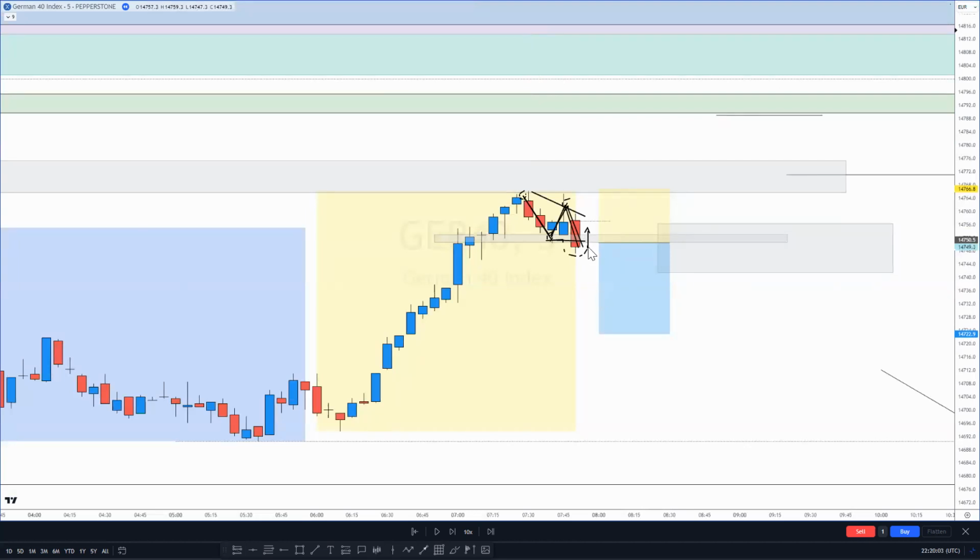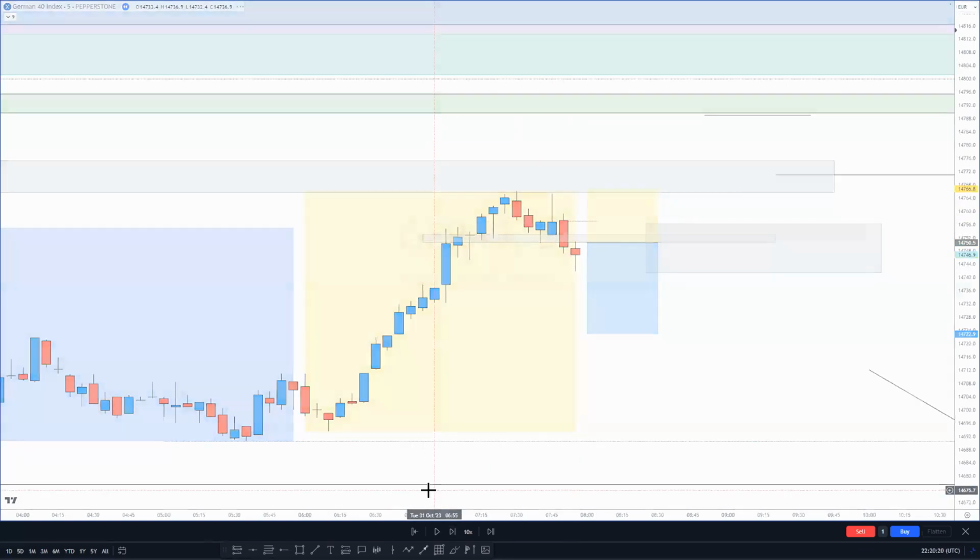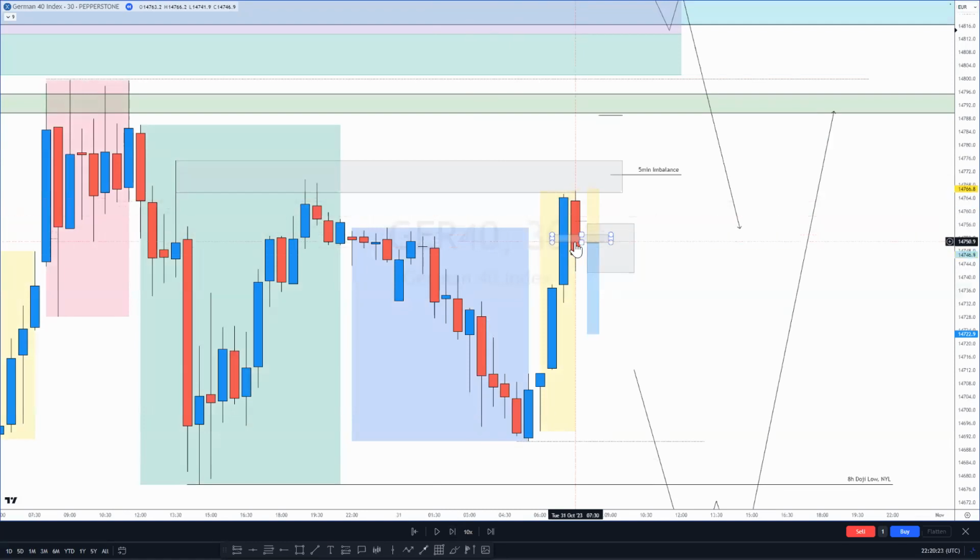So we just want to make sure that this last 5 minutes of this 30-minute candle doesn't close back above here, like so. Okay, if it doesn't, then we're looking good. This is the next 5-minute candle, so this is now the close of the 30-minute candle. Looking good. If we go have a look at the 30 minutes now, 30-minute close of the bearish candle.